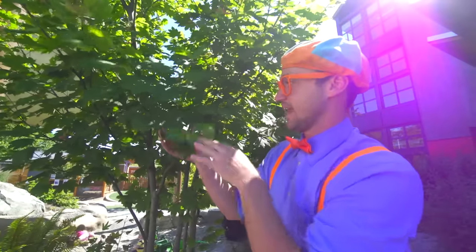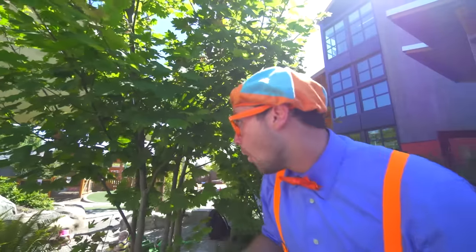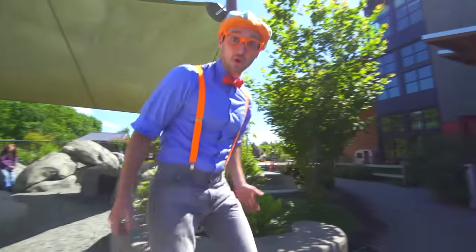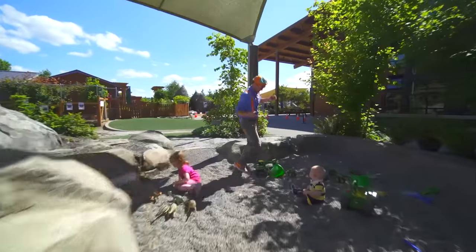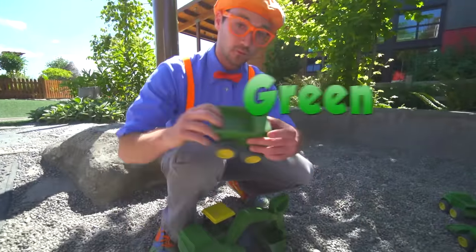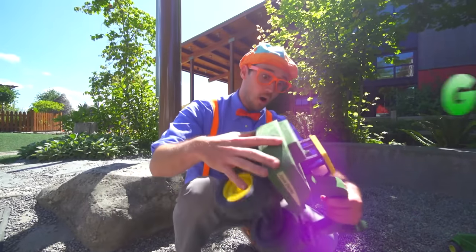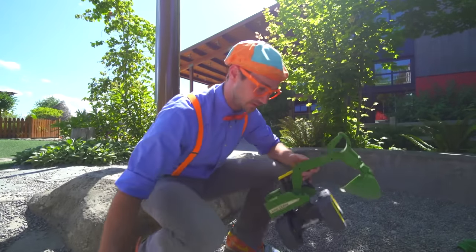Good job. Yum. I love the smell of plants and the texture. Jeez, it's just so beautiful. Whoa, what's this over here? Is this an area that we can go digging in? Come on. Whoa, a green bucket. Ooh, a miniature green dump truck. Whoa. And a green excavator. Let's see what we can dig up.